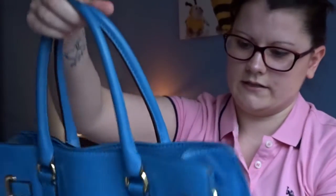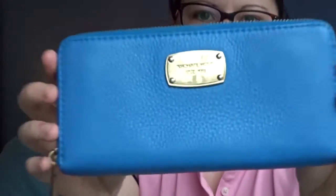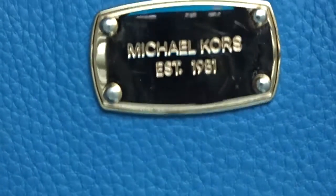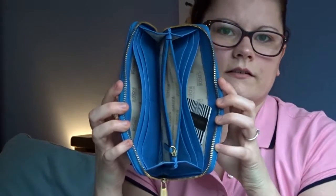It is one of my favourite pieces, and it actually holds quite a lot as well. And I think inside is actually the matching wallet that I got as well. Yep. So I got the matching zip wallet as well, and that's in the matching blue colour, and that also says Michael Kors on it. It is absolutely beautiful. It is the same material, really soft blue leather, so it just zips like that and just opens up. And oh, there's actually a Next gift card in there. Didn't realise that was in there.